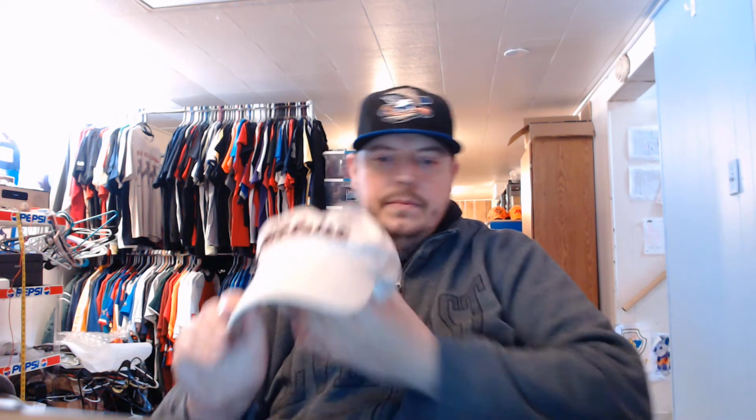First up, got a Titleist hat. Now, Titleist is a high-end brand, but it's also sold at Target, so be a little picky when you find it. What's nice about this is it's Titleist, but with a Gophers side patch on it. That'll make it a more unique item and more likely to be sold.